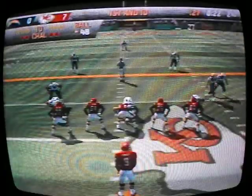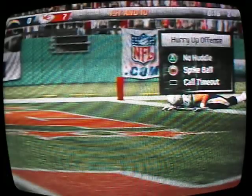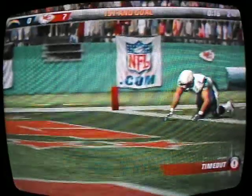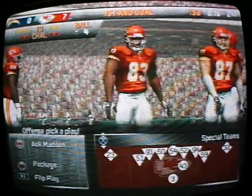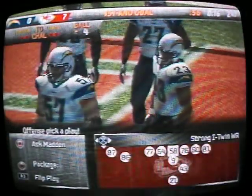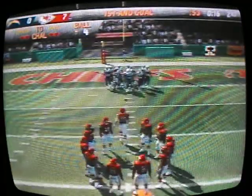The backfield is empty, and they'll go with five receivers. Going in the air on first down. Deep throw. He made a catch. Jammer comes up to make the play at the 4-yard line. The Chiefs can call a timeout. They have two left. First and goal at the 4.